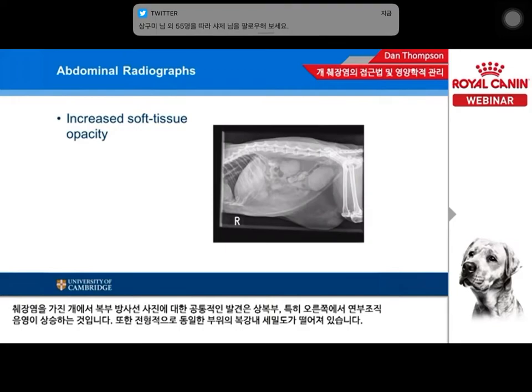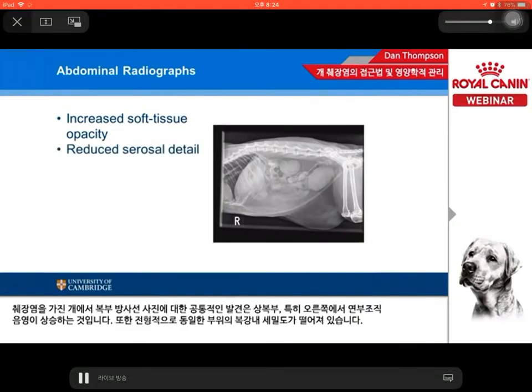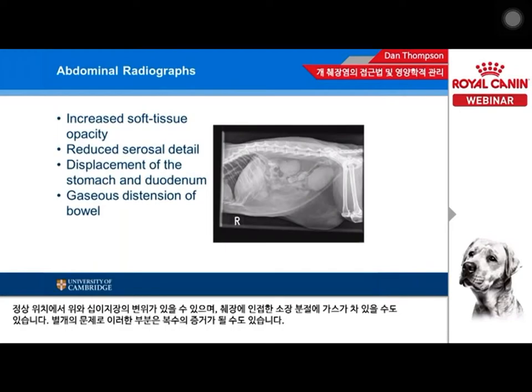So common findings on abdominal radiographs in dogs with pancreatitis include increased soft tissue opacity in the cranial abdomen, more so on the right. There's also typically a reduction in serosal detail in the same area. There may be displacement of the stomach and duodenum from their normal positions, and gaseous distension of bowel loops adjacent to the pancreas have also been described. There may also be evidence separately of abdominal fluid.